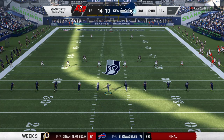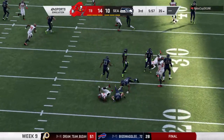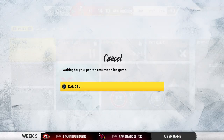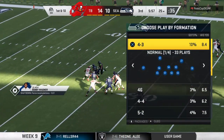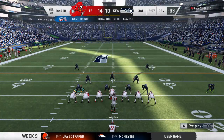The Bucs with a lead, and they'll get the football first as the second half is underway. This will be fielded at the 6. And not a bad return here. He gets it out to the 25-yard line. At their own 25-yard line, the offense now at the line, ready for their next drive.